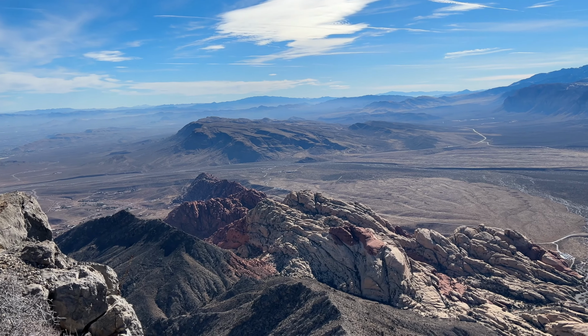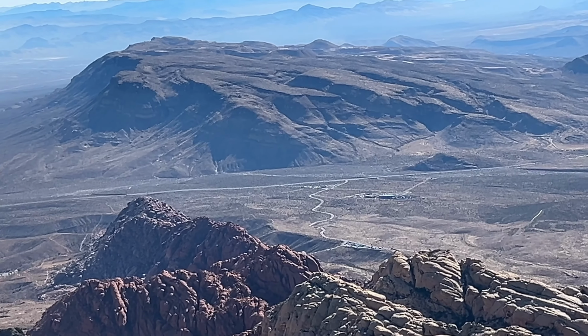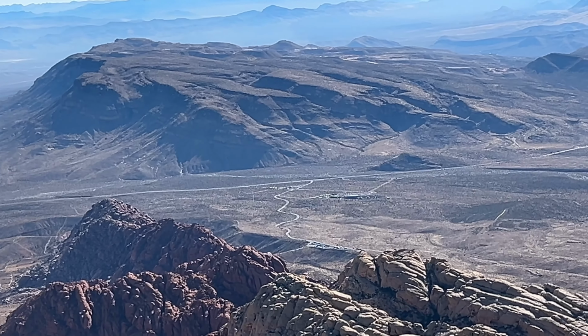All right, so just for reference, that is where the entrance is. You can see the long line of cars to get into Red Rock Canyon Loop.